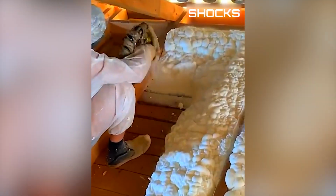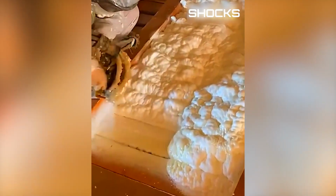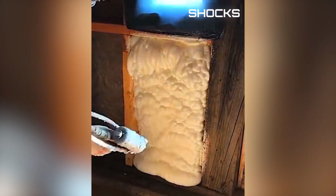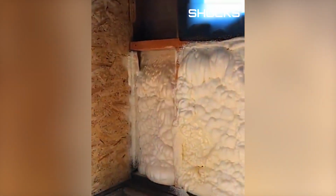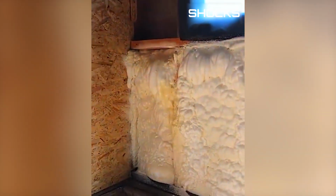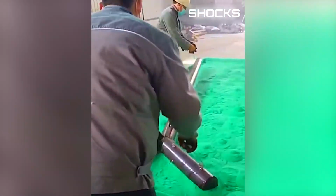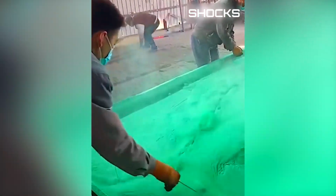Highly toxic expanding foam insulation is sprayed into the foaming base of an attic. Watch these massive pipes and gates get coated in seconds by dipping them into a vat of electrostatic powder paint.